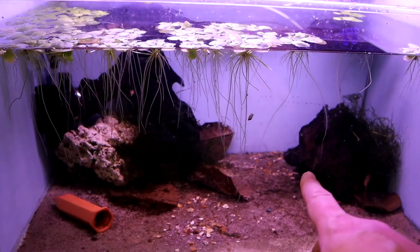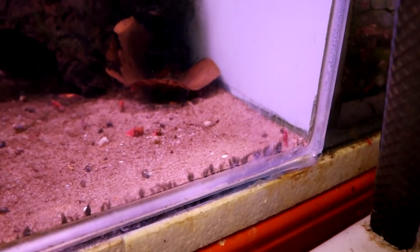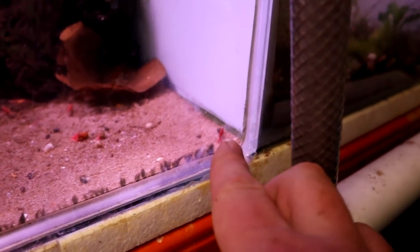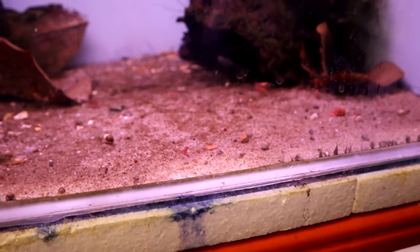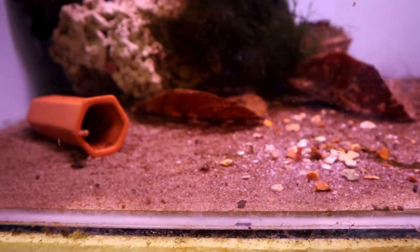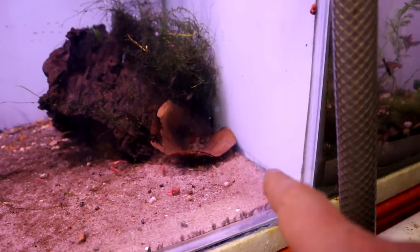Here is the cherry shrimp tank. Doing really well. Some of them, that might be one of the new ones there. It's very red. Yeah, the new shrimp that I bought were sold as high grade or top grade shrimp. But we'll see. I can't really see that many of them, they're all kind of hiding now. But there's a few in there.